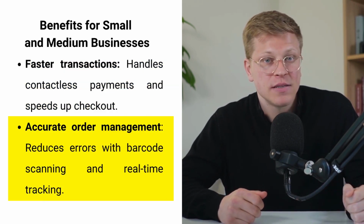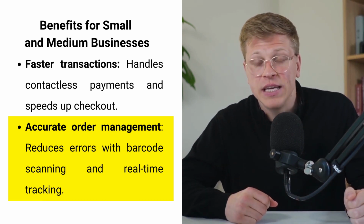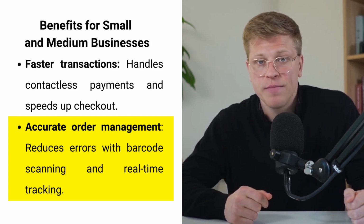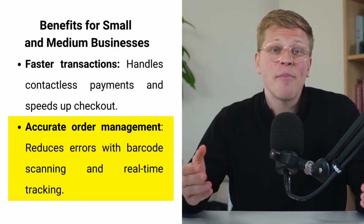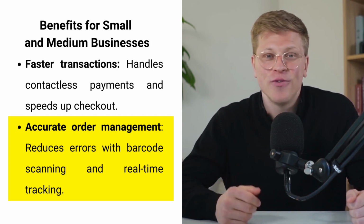Accurate order management. Errors in orders can lead to unhappy customers and wasted resources. The Helcim Smart Terminal reduces the chances of error with features like barcode scanning and the integrated POS software. This helps ensure products are scanned accurately so your customers get what they want every time. Plus, the app provides real-time tracking of stock across multiple locations, keeping you informed.